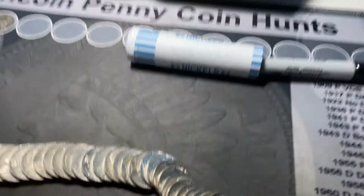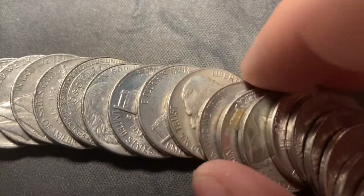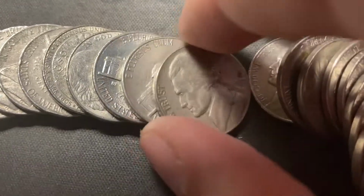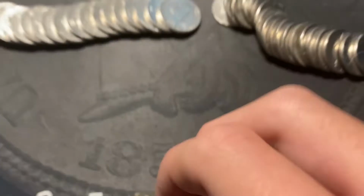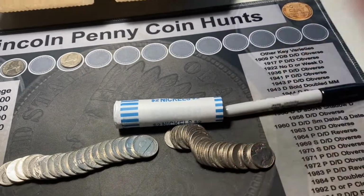Awesome. Roll number 14, and we got a 1948. I adjusted it by accident a bit, but it is still there. 1948, decent shape, minted in Philadelphia. Second 40s of the hunt, and no 50s yet.